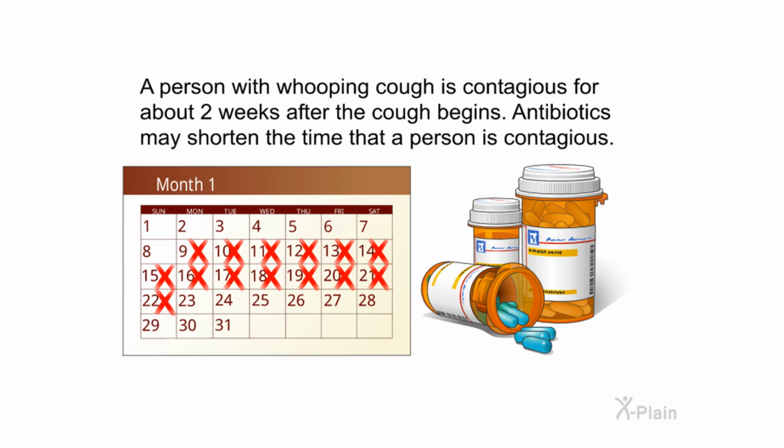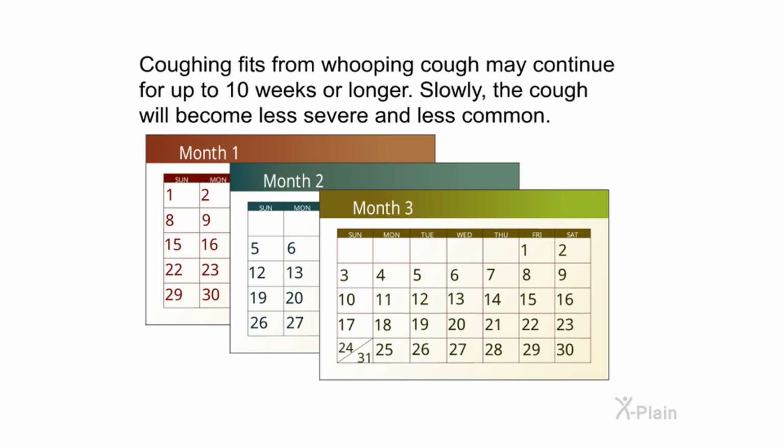A person with whooping cough is contagious for about 2 weeks after the cough begins. Antibiotics may shorten the time that a person is contagious. Coughing fits from whooping cough may continue for up to 10 weeks or longer. Slowly, the cough will become less severe and less common.